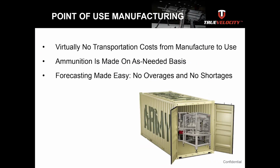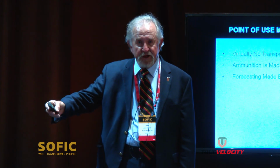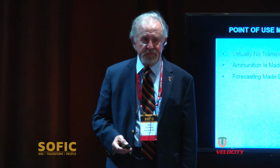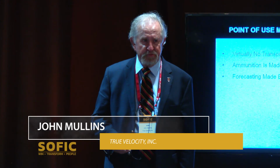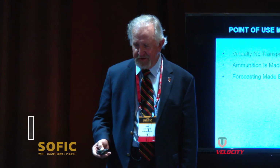Like I said, no transportation costs from manufacturer to use, on an as-needed basis. You put a couple of these in at Southern Pines, supply Fort Bragg. Now you don't have to forecast a year in advance for your ammunition. You can call up the facility and say, next month I need 1 million rounds of 5.56, 5 million rounds of 7.62x51, and the guy delivers it in a truck.